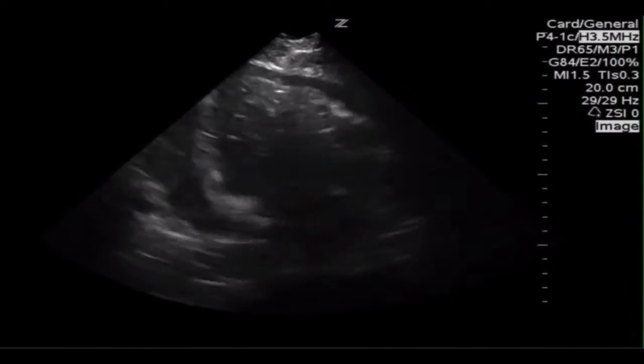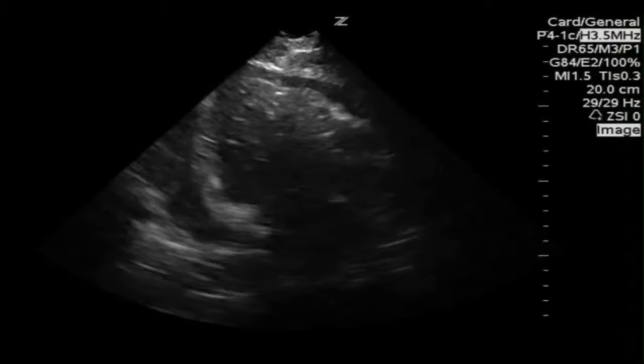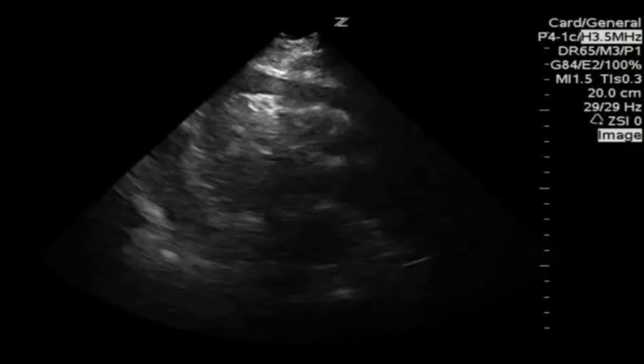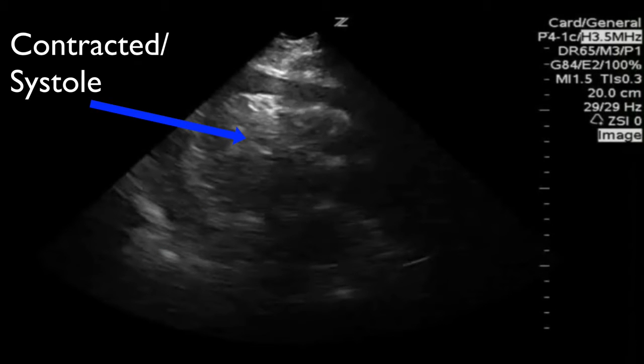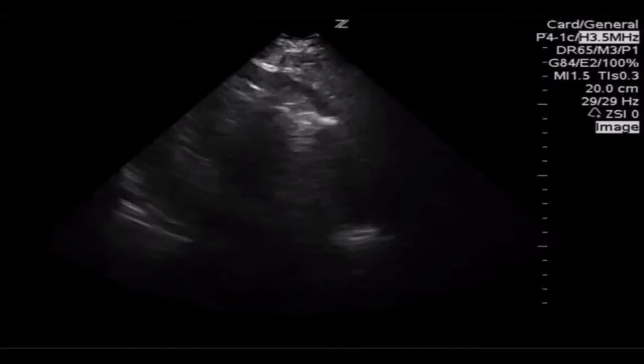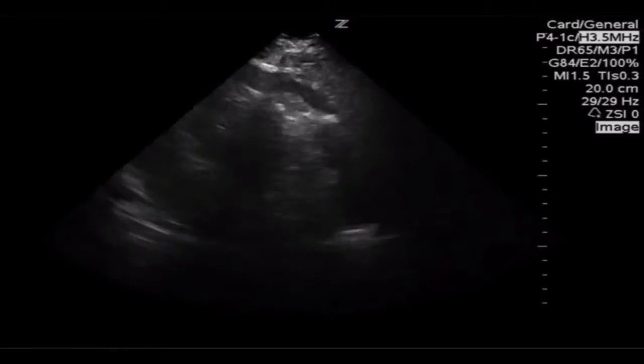If we take still images of this clip, we can see that when that heart is at its fullest, the left ventricle, that free wall of the RV is collapsed. But when the LV is contracting during systole, and there's no volume in there, that RV is actually larger than it should be. That RV should actually be contracting, but it expands instead. Clip 2 re-demonstrates those same findings.